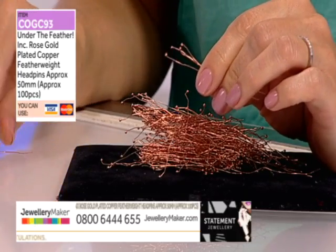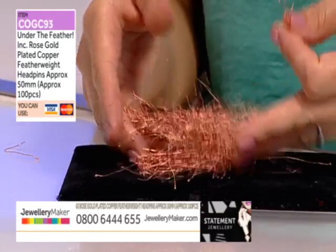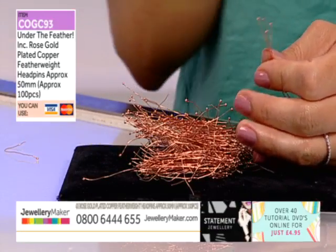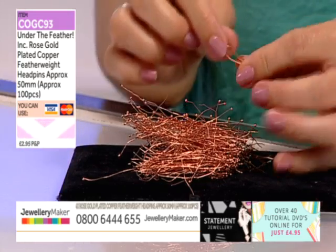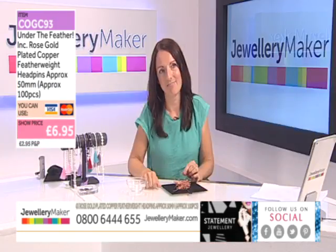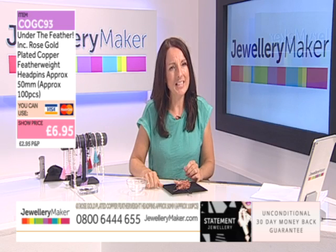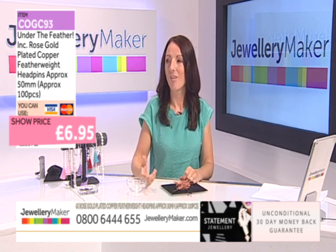400. Can I just say as well, it says 100 on screen, but there are actually 4 packs. There's 4 packs here, so you will get... Look at that stash, my goodness me. And they are rose gold plated. You've got your copper, which is going to give you that great strength and structure, but then you've got rose gold plating, so you've got the look of rose gold. Oh, my goodness me. I mean, what does that work out to per component? Because it's not even a penny, is it? 1.7 pence, just over a penny.